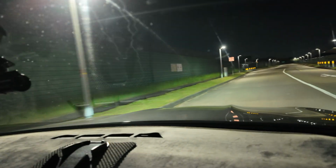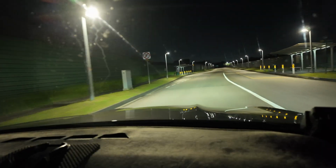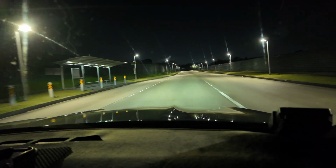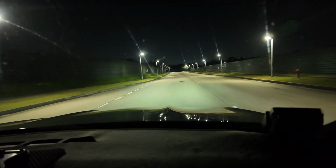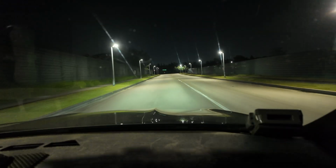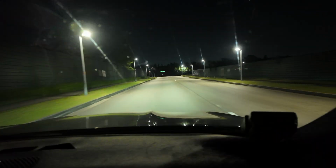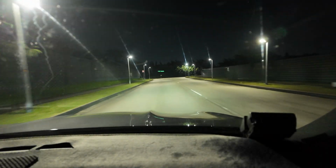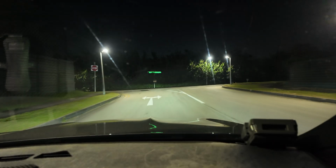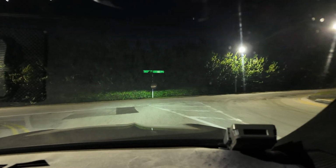So I think this was the original alignment, right? There's an old road, right? So you can see these are some of the original and old alignments. So the street lamps have changed, right, into this small, tiny street lamps.